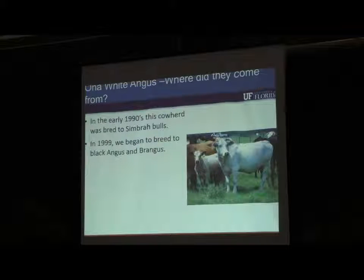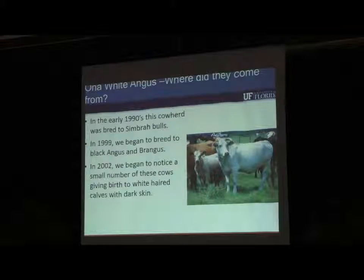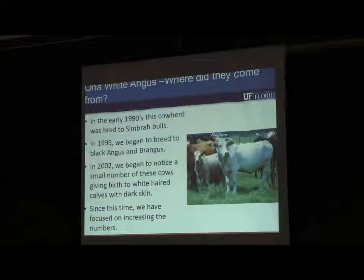And so in the early 90s, they were bred to Sembra bulls. And in 1999, we began to breed them to Black Angus and Brangus bulls. And about 2002, we started to recognize that there was a growing number of cows that, whenever they were bred to these black bulls, would produce white calves. Now, that's strange, but it's not entirely unheard of. But what is even more strange is that when you start to breed those white females that are half-blood Black Angus to Black Angus, they would produce white calves again that now are 3/4 Black Angus with dark skin.